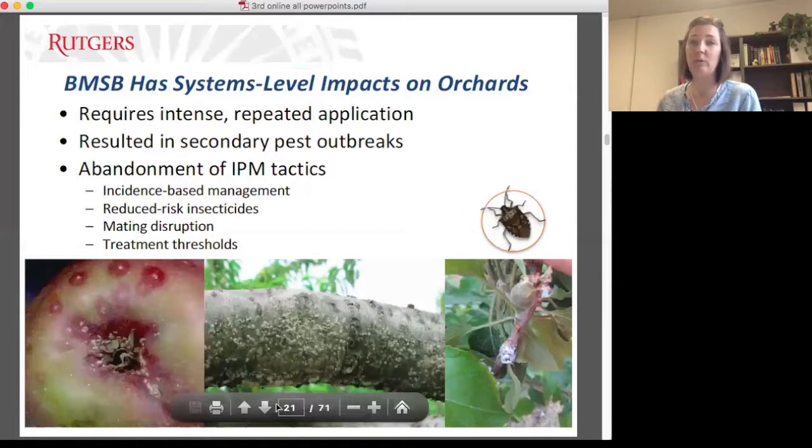And because we're using primarily pyrethroids, this has resulted in secondary pest outbreaks, specifically San Jose scale, phytophagous mites, white peach scale, and woolly apple aphid. Next slide.